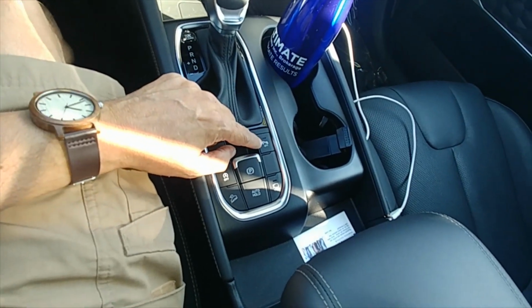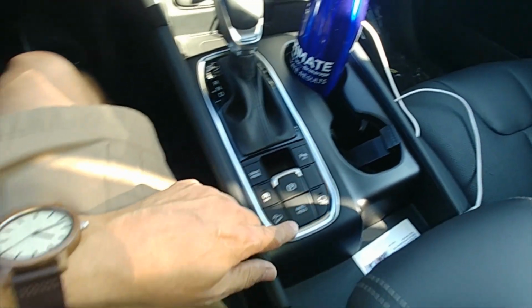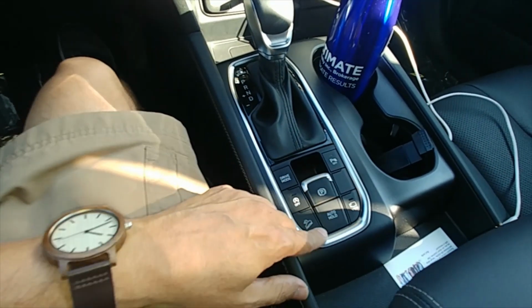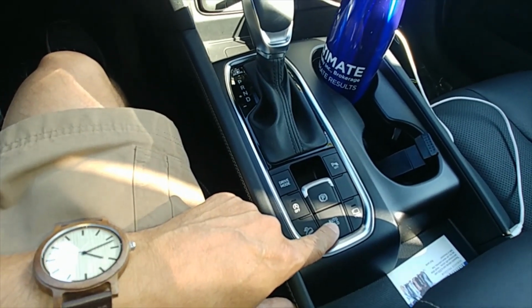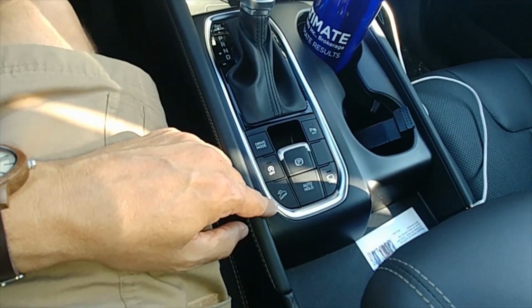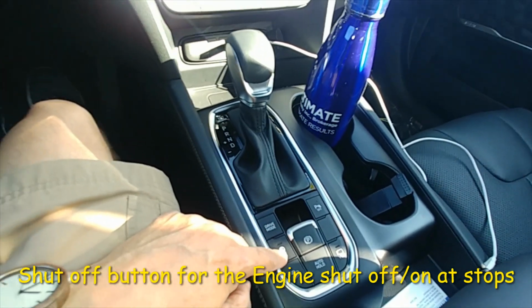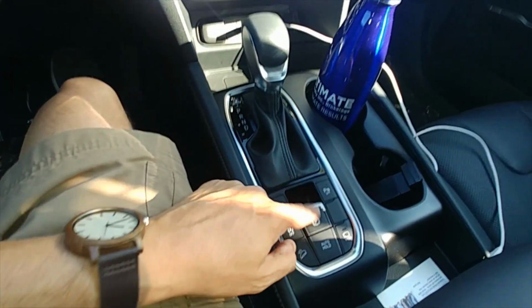Here we have the parking sensors off. We have the button for the camera. This does have, sorry, not the rear view camera, the surround camera. When you put it in reverse, you can see all around. It has the auto hold for the car stopping. If you reach for something and accidentally let go of the brake, the car won't move. It's got a hill descent. I think this is the off for when you come to a stop, the engine doesn't turn off. And of course your electric brake here.